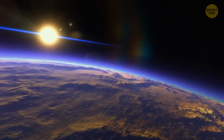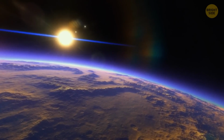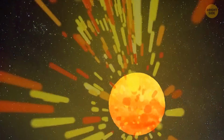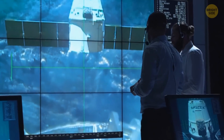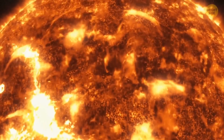That's where solar material and radiation are still tied to the star's gravity and don't fly off into space. And all that is beyond that area is the solar wind. It's the material and radiation that managed to escape the Sun's gravity and set off into space. The Parker Solar Probe surprised astronomers by providing more information about this boundary. It turns out it's not a perfect circular wall like we used to think. The boundary is broken and uneven.